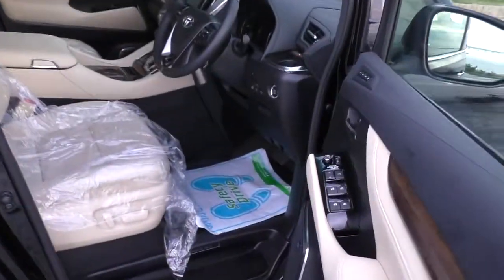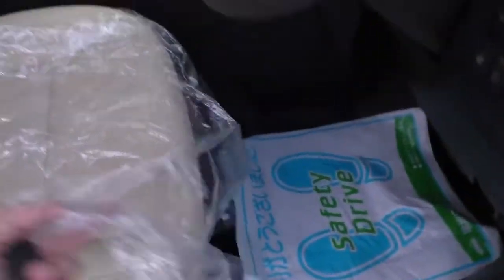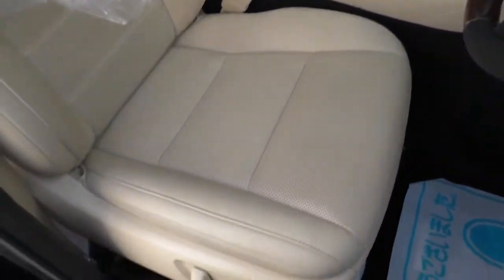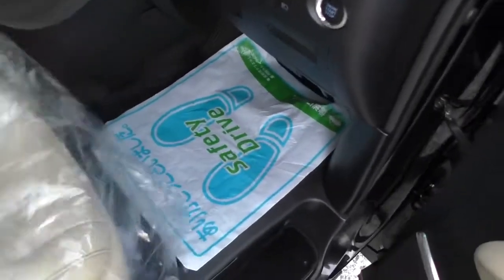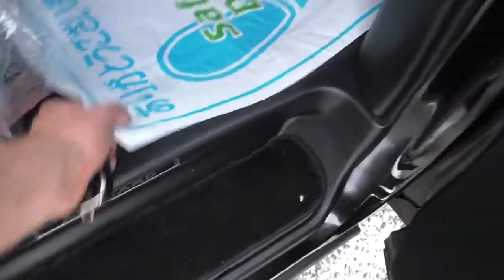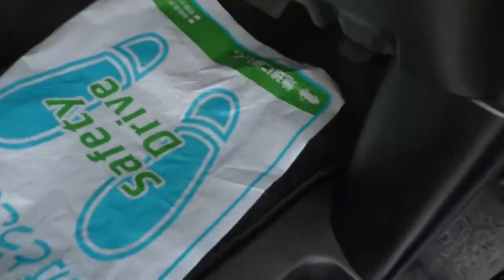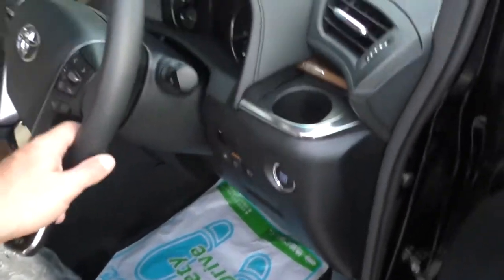I'll jump in the driver's side now, try and show you some of the spec. Electric front seats, they're full leather, heated. You can see it's low mileage, very clean condition. It's even got the pile carpet on the step in the front, on that mat. It's all in nice condition. I'll keep that format there to keep it clean.